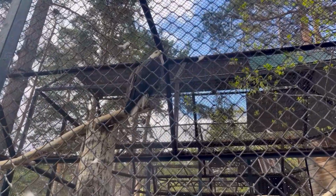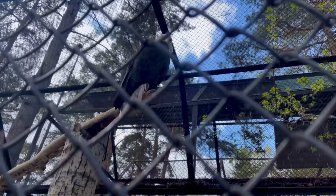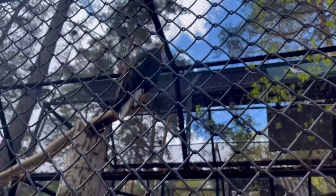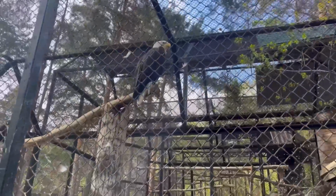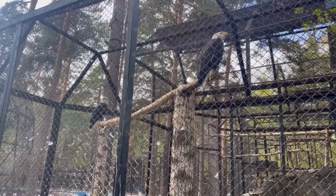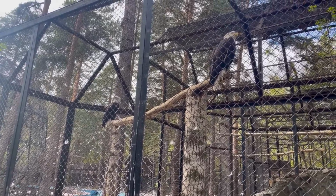I'm trying to give you guys a good view on freedom. This is an American bald eagle. They of course inhabit Canada and the United States, but they got freedom in a cage out here, and they don't look so healthy because their beaks can be a lot more orange. But anyways, they got freedom locked up.